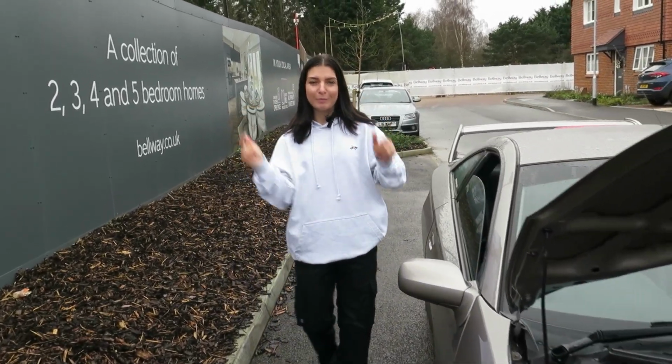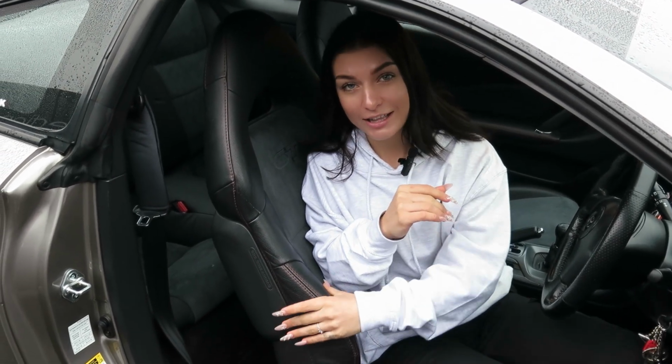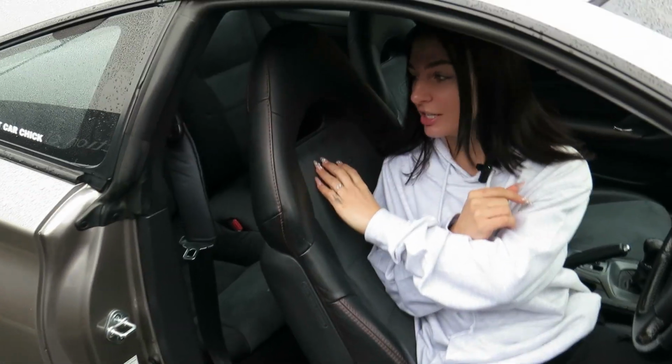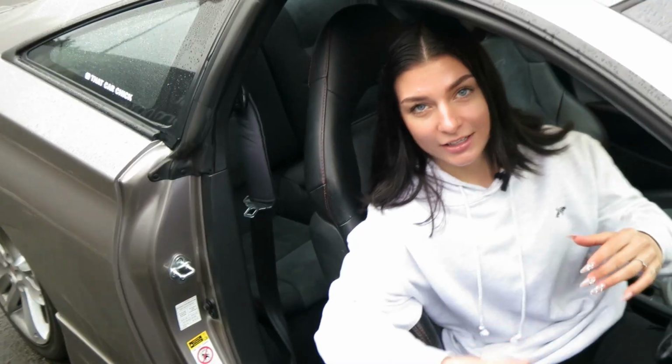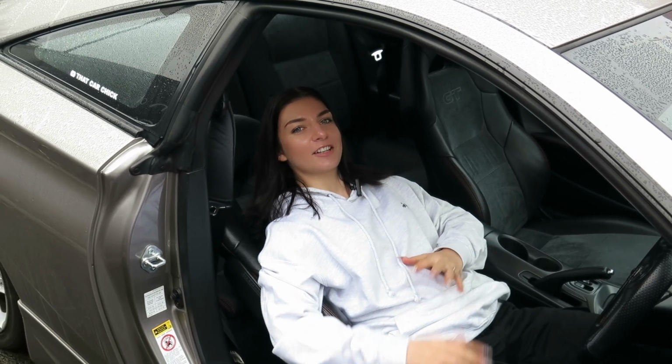This is where the driver spends most of their time, obviously. So inside you have these beautiful half Alcantara, half leather seats with beautiful red stitching and a nice little logo here that says GT. You got these sports style, kind of bucket style seats, except they are comfortable, and you can adjust them for when you need to.